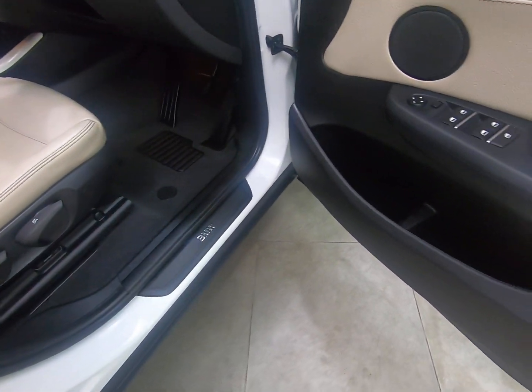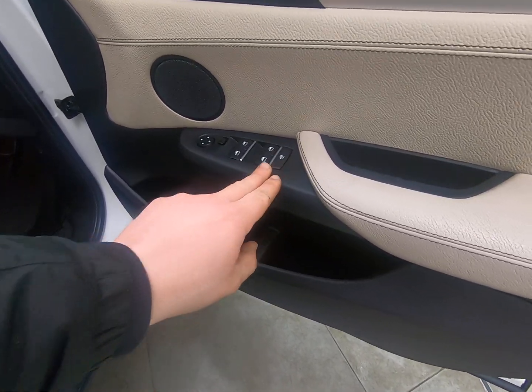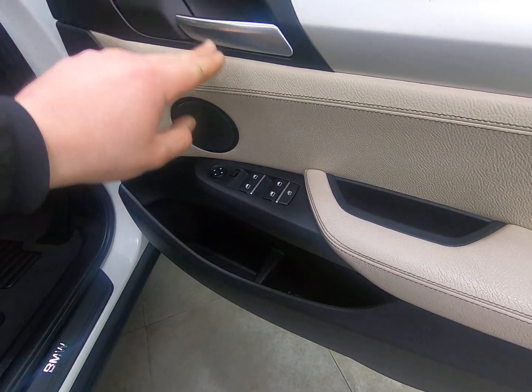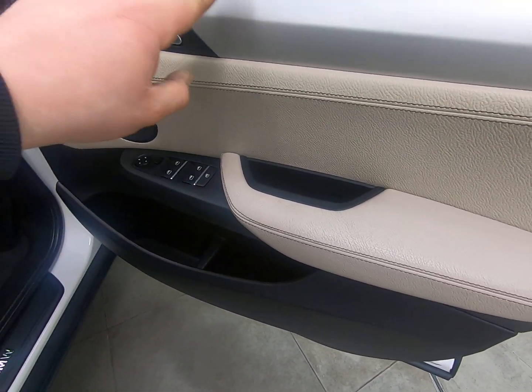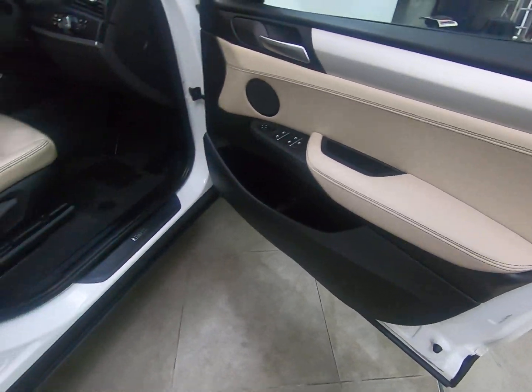Just want to show you the driver's door card is unmarked as well. It can be quite common around the window switches, door handle, for there to be signs of wear, marks to the trim once again, but not on this X3.